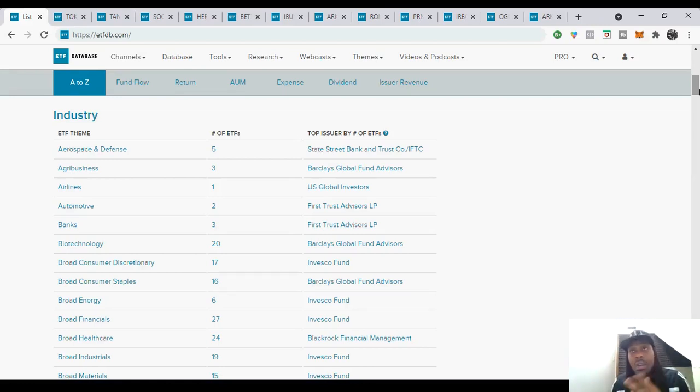But if you think about, okay, what are some industries that are emerging right now? We're going to go over about 5 different industries, and for some of them there's going to be more than one ETF that you can consider. But what are some areas that are emerging based on what's going on?